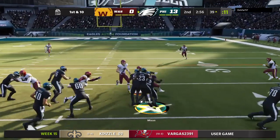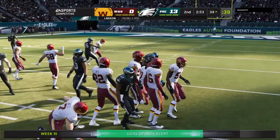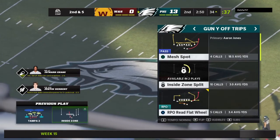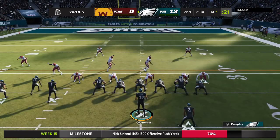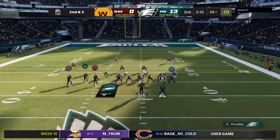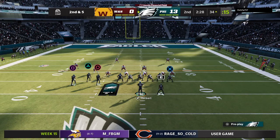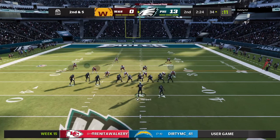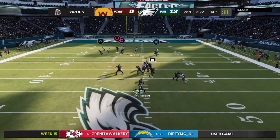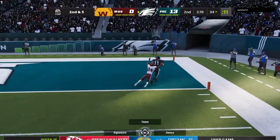Former second-round pick, this is Joe Mixon. DeMarcus Lawrence in on the tackle. And there's a run to be happy with. Good, solid yardage. He'll take that any time you hand the ball to a back. Second and 5 now, Herbert. Open man completes it to Claypool.